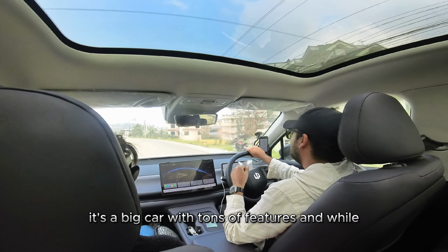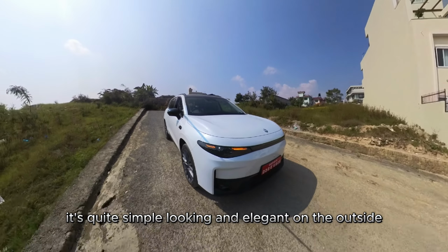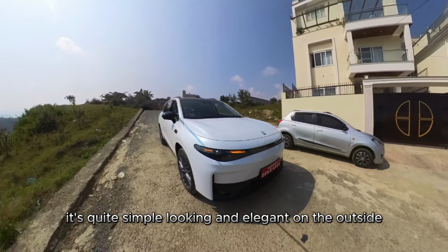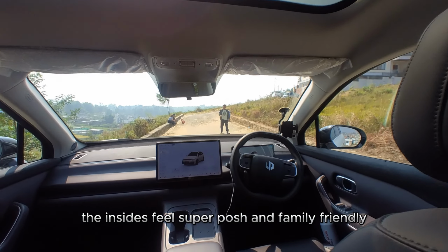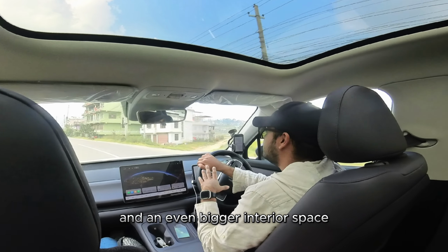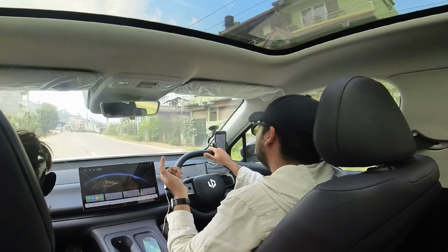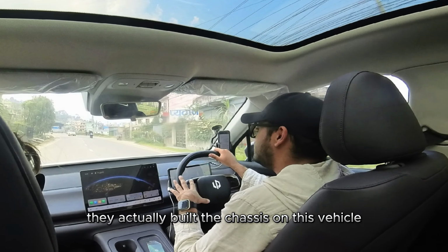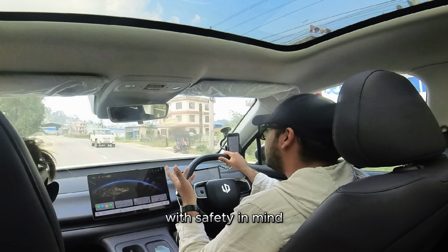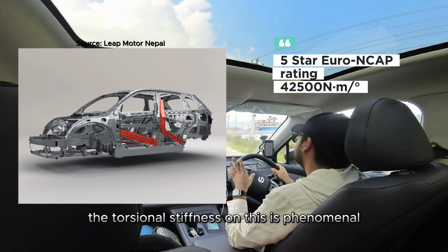It's a big car with tons of features, and while it's quite simple looking and elegant on the outside, the insides feel super posh and family friendly. It's got a big road presence and an even bigger interior space. Oh, and fun fact, did you know? They actually built the chassis on this vehicle with safety in mind. The torsional stiffness on this is phenomenal.